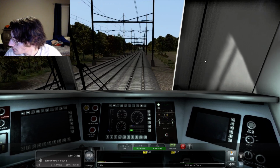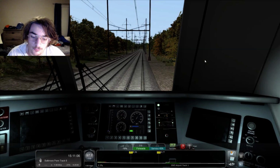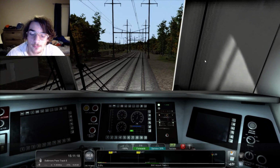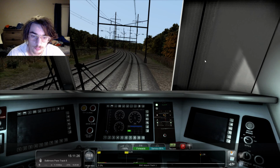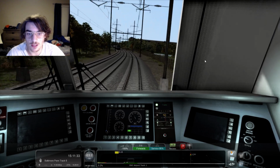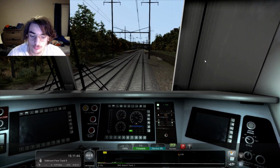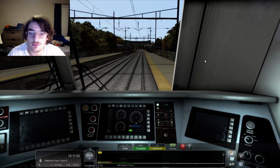Southwest BWI Airport. I believe that's runway 10 left. Southbound Regional meet. Now arriving BWI Airport track 1 Northbound.